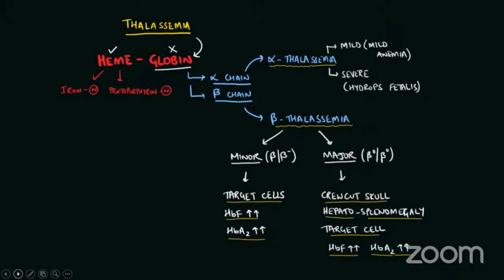And also there was a question on thalassemia. So thalassemia here, as we know, the heme part is actually normal. That means to say that iron and protoporphyrin are normal. The defect in thalassemia is mainly in the globin chain. It may be in the alpha chain or in the beta chain.